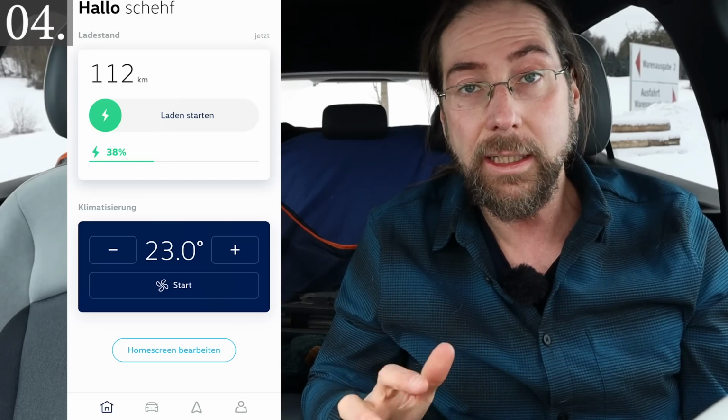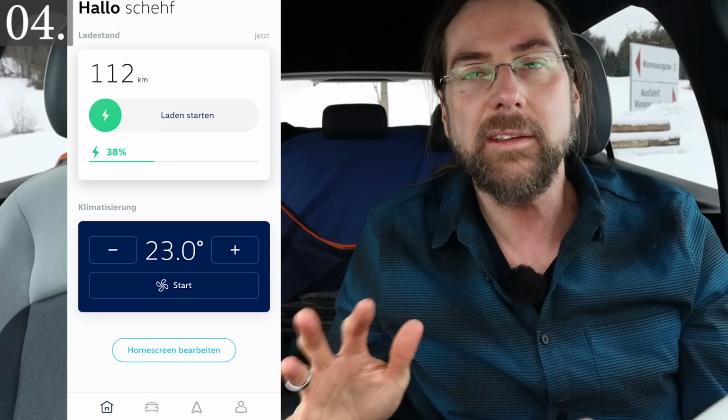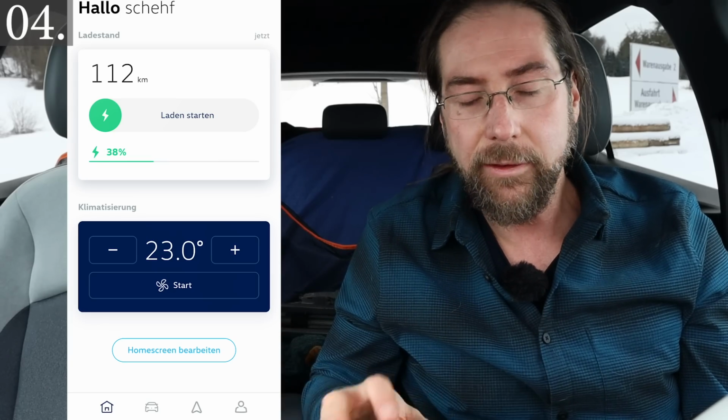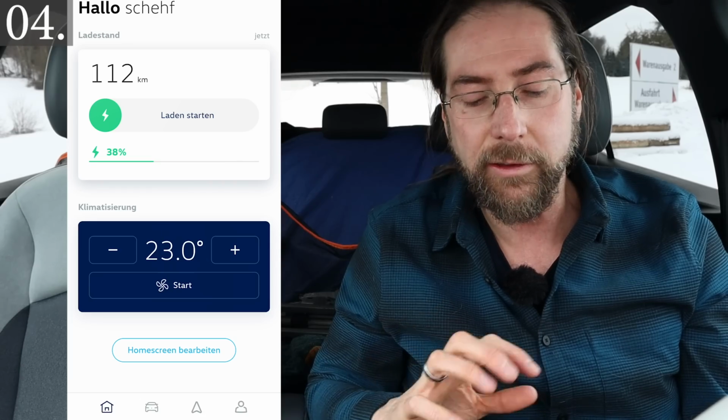Normally when I start preheating, it takes 70-80 seconds, but at some point it just works. But when it says min, it doesn't say anything for 20 seconds, and then there's an error message. And then it means nothing works. I cannot do my charge limit, I can't do anything.